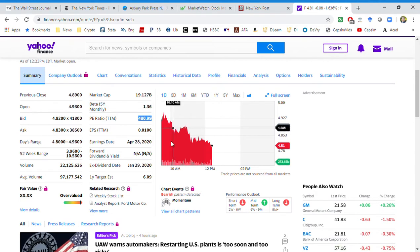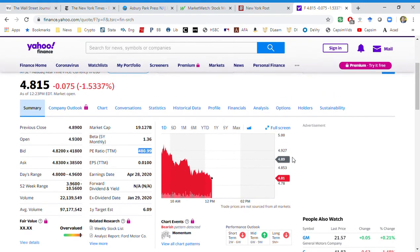And let's take a look at the chart. The chart indicates that it's bearish. And these little locks mean you've got to buy the premium service, which is interesting. I tell you, it's a very good system, and I wouldn't say don't buy this. Buy the premium service. Just to go through this, you can get a chart.